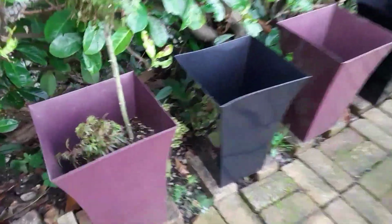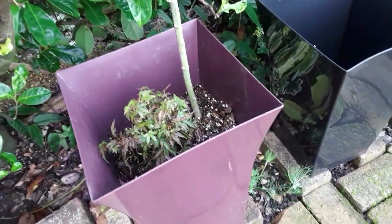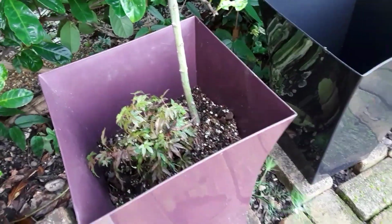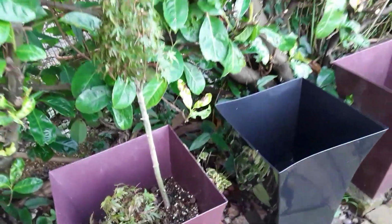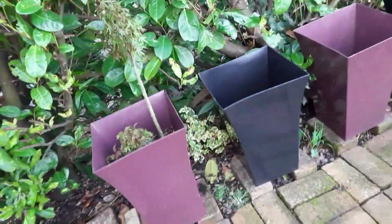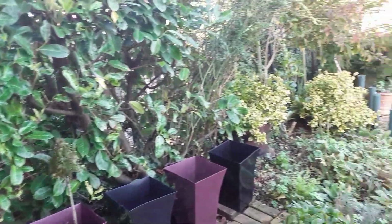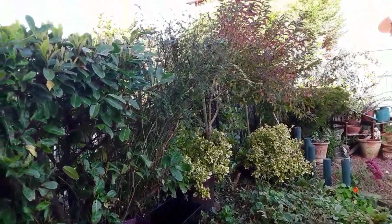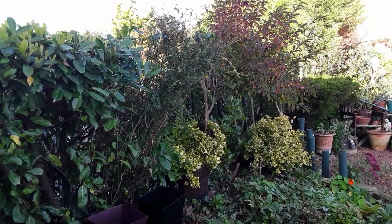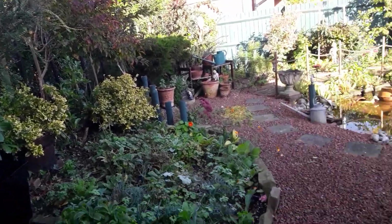Believe it or not, in this container I did have some old soil, and he's just plonked these two acer pieces, hoping they'll root. Now let me just come off the gravel so I don't make too much noise. And that forsythia there, it will drop its leaves. They're already turning that autumn colour.